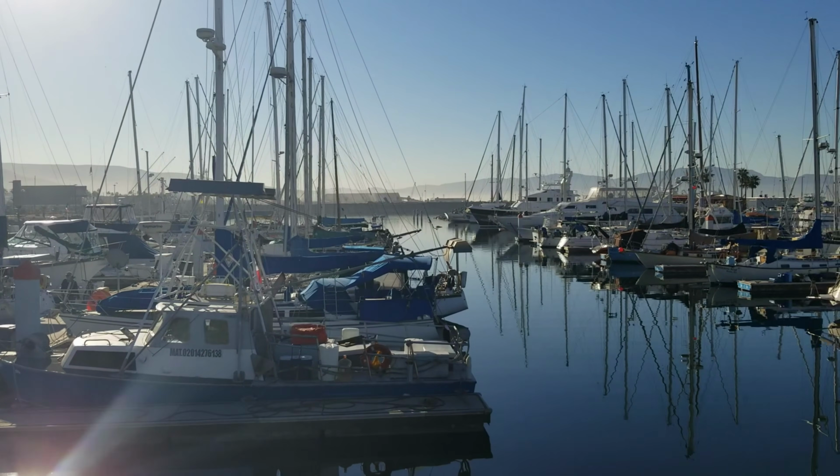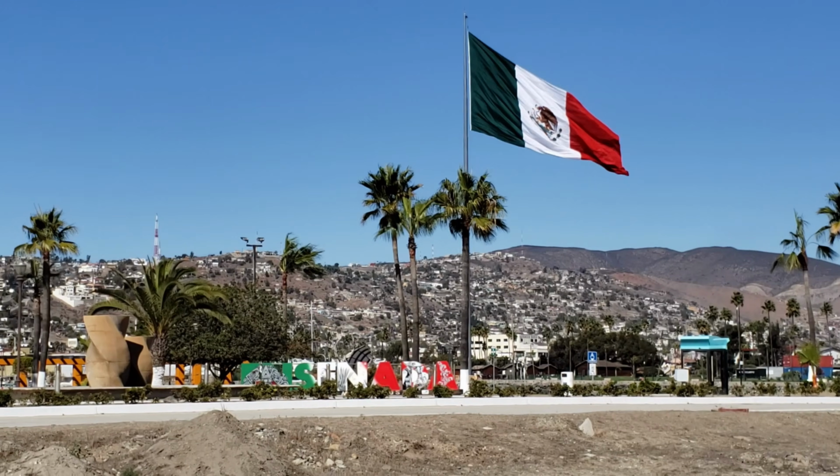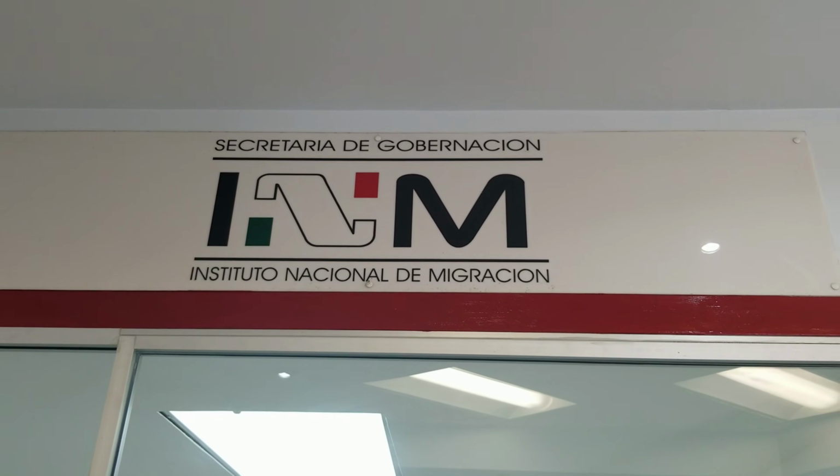So we made it to the marina and got checked into the country. Totally recommend making Cruise Port your first stop into Mexico. The marina staff basically held our hands through the whole immigration process and made it super easy.